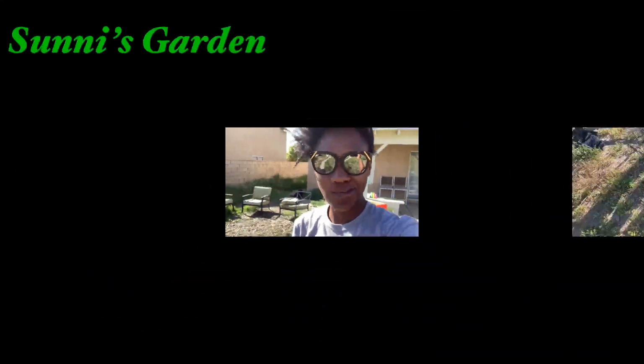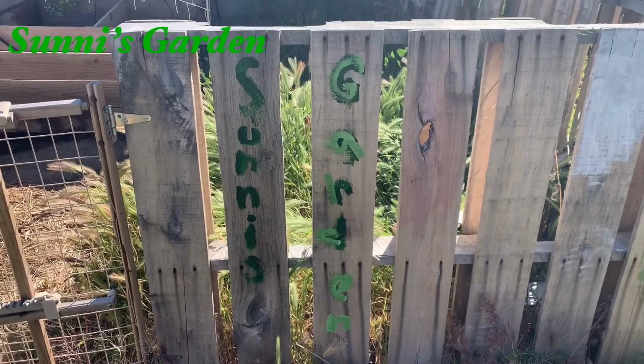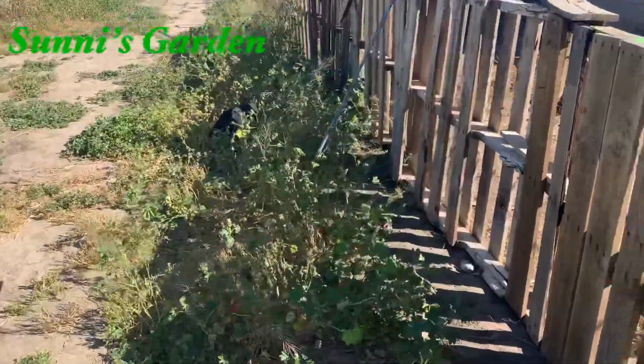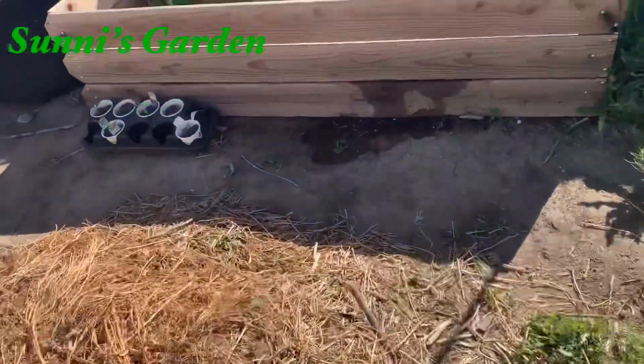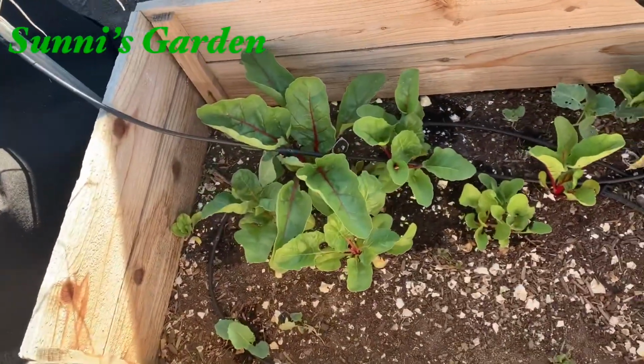And so the kids have been painting. Look at that. Isn't that sweet? Yes, it is. So here we go. Look at that.